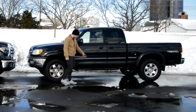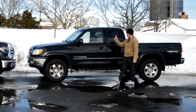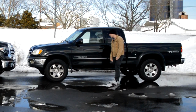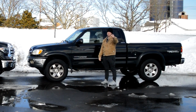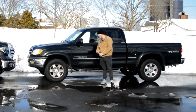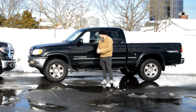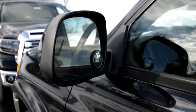And then you kind of have this chrome strip that goes down the side of the truck. On his mirrors, nothing. They are power mirrors, which I'm sure was probably crazy for 2000, but no heating, no blind spot monitoring, obviously, of course not. But there is a little blind spot mirror that we have stuck on there.